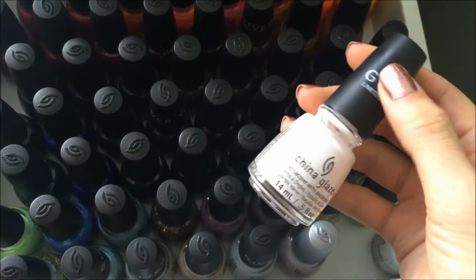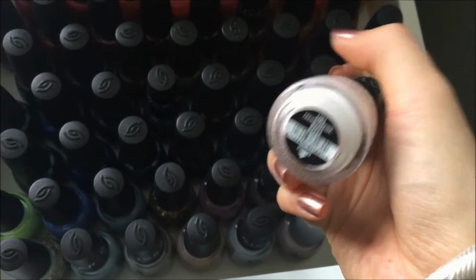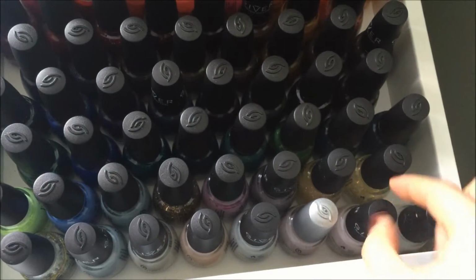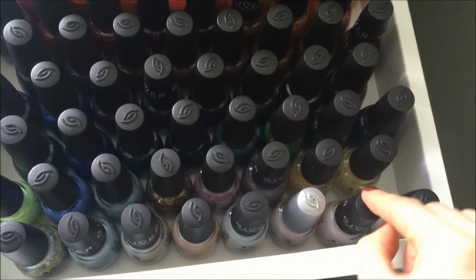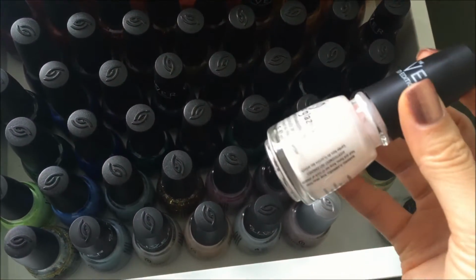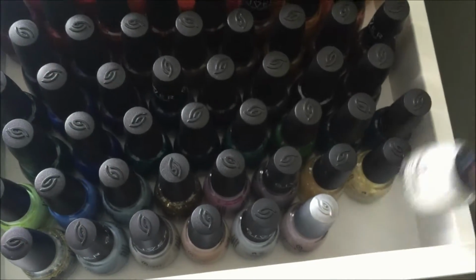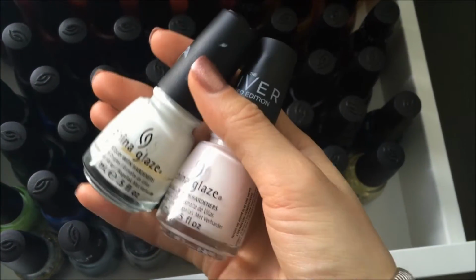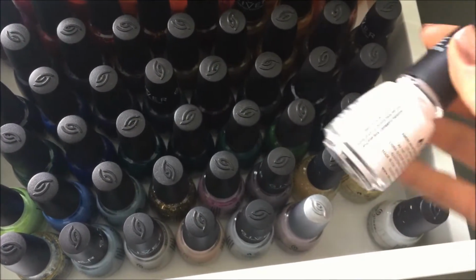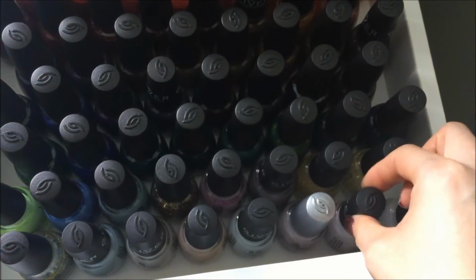And then I have this from the Givers collection. This is Friends Forever Right. I really like the Givers collection. As you can see from the bottle cap, they have this writing on it, and I have quite a few here. This one is kind of a pinkish white. It's really white with a drop of pink if you compare it to the White on White. It has a very good formula, surprisingly. Usually lighter shades like this don't have good formulas.